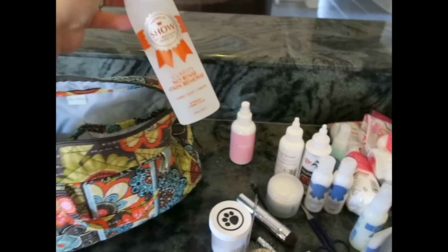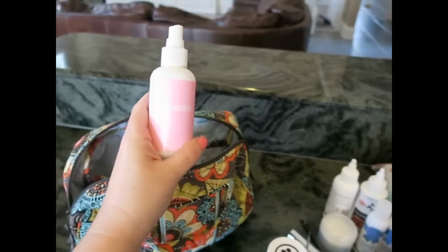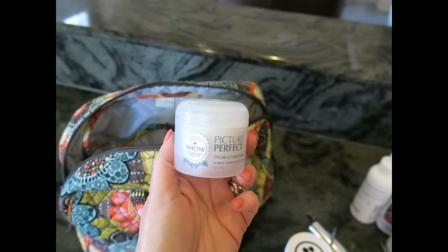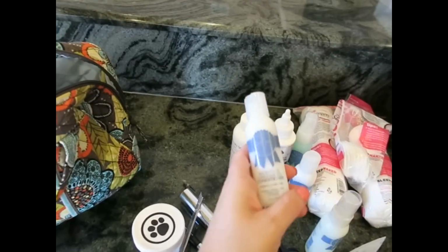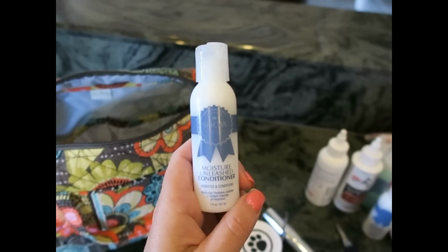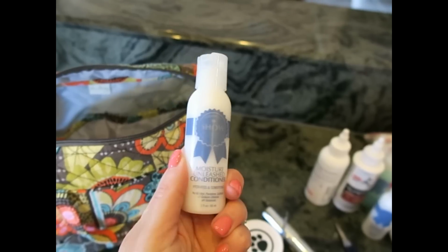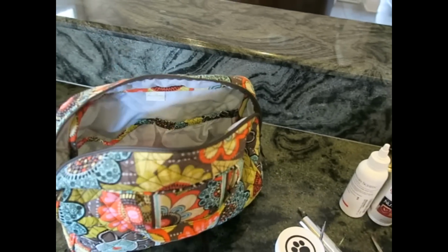The first thing is the Show Premium Clarity No Rinse Stain Remover that I use to wash her face. A bottle of the Beautifur cologne. The Show Premium Picture Perfect, which I use on her top knot to keep those little stray hairs in the top knot. A travel size of the Moisture Unleashed shampoo and conditioner. I will be bathing them before we leave, but God forbid if they have an accident or need to be bathed, I want to have my shampoo with me, and these little travel size containers are really nice and handy. So shampoo and conditioner.